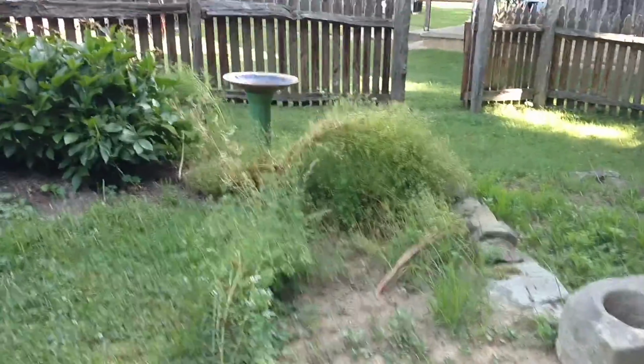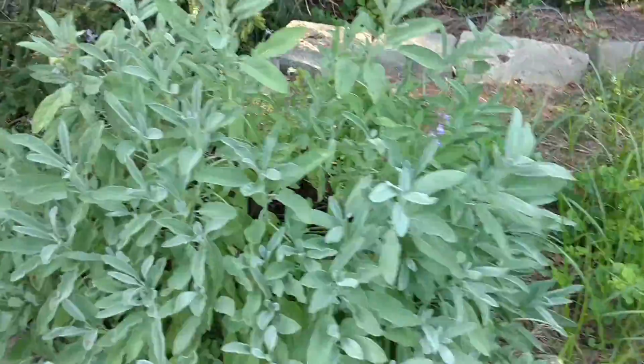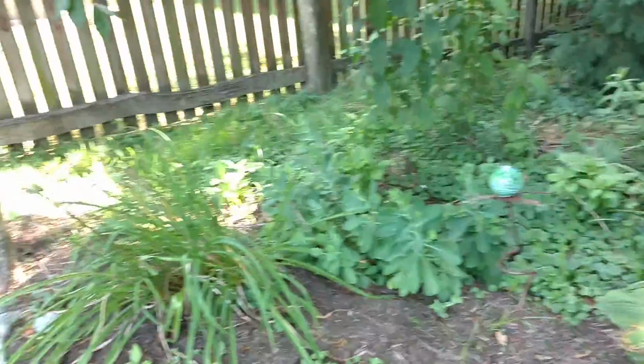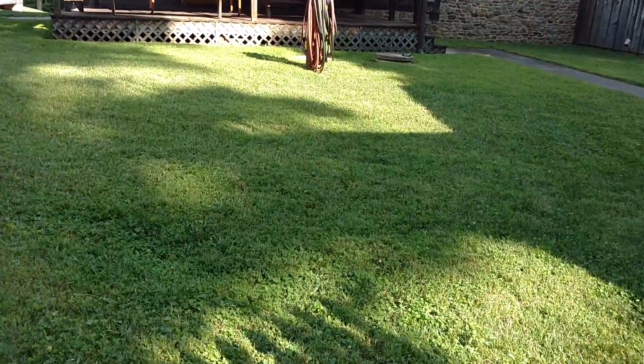There's cilantro, gone to seed. Hopefully beginning to plant itself. Some sage and rosemary. And we're out.